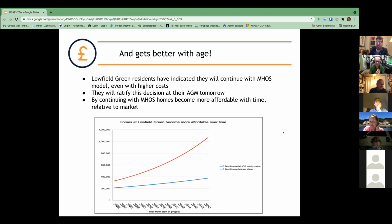And Yorspace has a priority for allocating homes to people in housing need, so people that are renting, people that can't find a house on the open market. And so we're really proud of MHOS, and we're really pleased that we've persisted with it. But it's been a big issue. Call me pessimistic, but the government doesn't want it to change. They don't want the market to change, because quite a lot of them own second homes. So why would you?